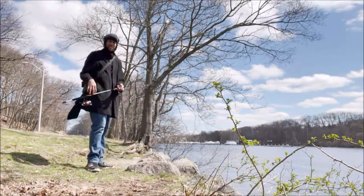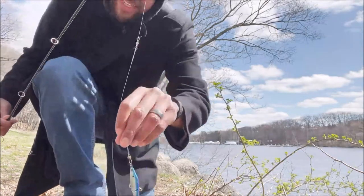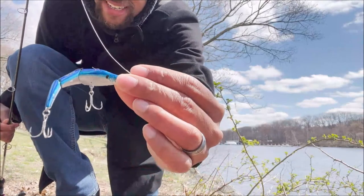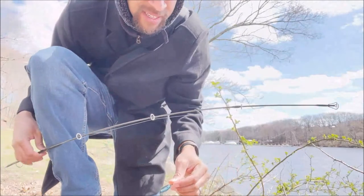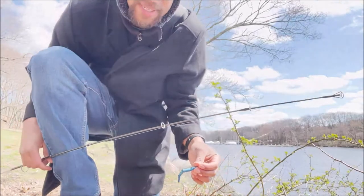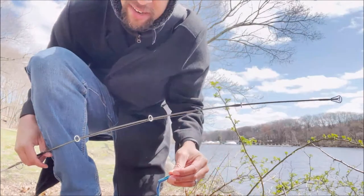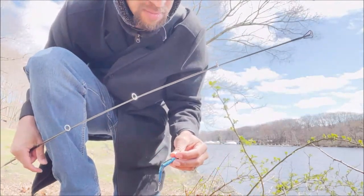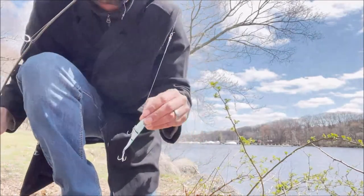And what I've found here is that this blueback herring, the Sebile Magic Swimmer, is exactly like a blueback herring. If you see here, it has that black dot right behind the gill. It has the blue back and the silver bottom. That's exactly what a blueback herring looks like. Now, something else it could be called is maybe a shad, but the shad is more oval shaped, not this long and skinny thing, which is what a herring looks like. And I believe Sebile doesn't call it a herring lure, but they might. I don't remember exactly. But just look for the kind of forage you're utilizing in your area.